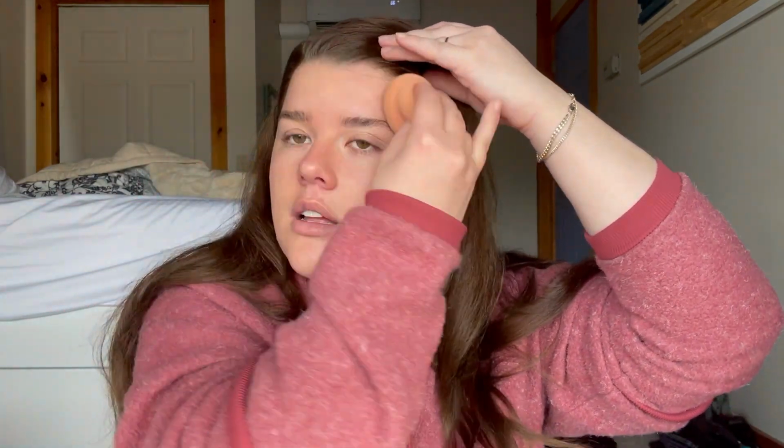This is actually a pretty good beauty blender. I don't even know where it's from. Well, it's from like the grocery store or something, but it's awesome. It's very soft. Normally I just use the Real Techniques stuff or beauty blender, but this one's awesome. I don't really put too much foundation on my nose. Most of my acne is right around my jawline, so that's usually where I focus it.